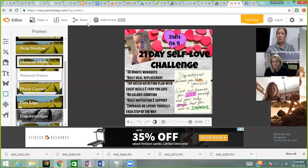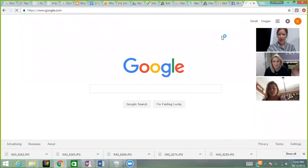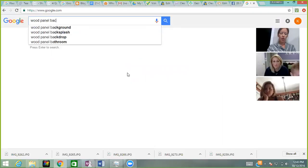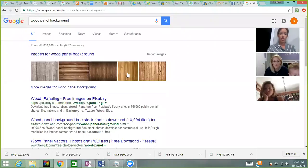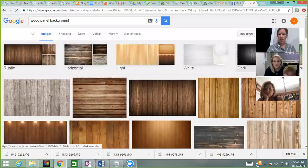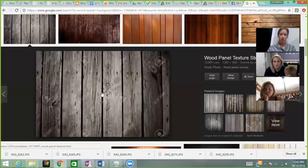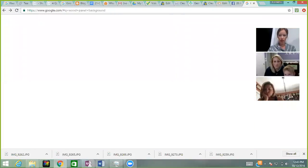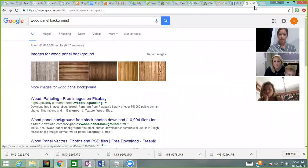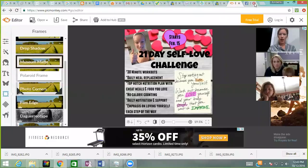These background images, by the way, you can get from Google. Let's say you don't know what to make your background. I'm looking for a wood panel background. Okay, look at that. Go to images, open it up, and you can take any one of these and download it to your computer. Amanda used one like this, I think, for coach basic training. Some of them will have nonsense on it, so find one that doesn't. But you can always find a background.